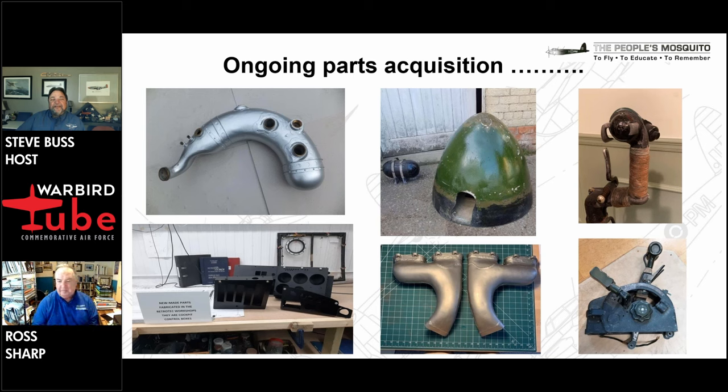The other parts that we've collected include a spinner, which was found in a children's playground. We bought an FB-26 control column from Canada. Siamese ports, we need two sets of those for the exhaust 5 and 6 positions. And we bought a throttle quadrant.